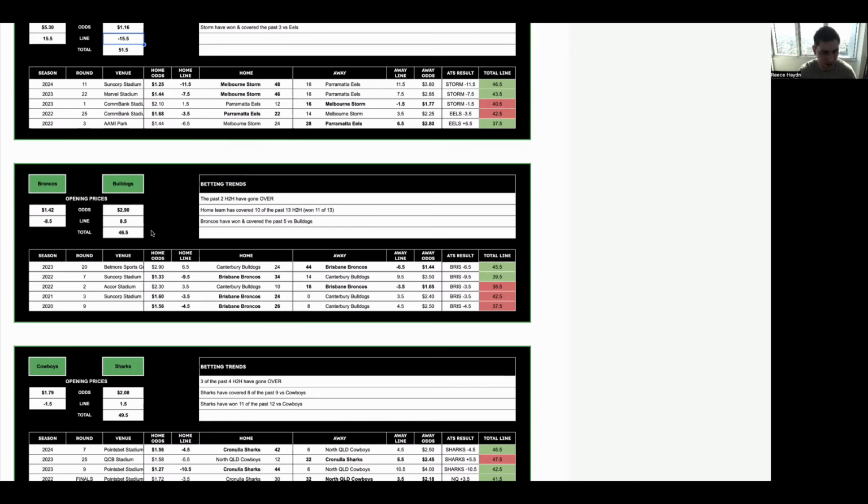The other kind of tricky thing about this matchup is, in general, Bulldogs have been a big underside this season. They are the number 2 defensive side and also concede the least tries of any opposition. And generally, you would lead that straight away towards, okay, we're going to have a low scoring game. However, the last 2 between these sides have been very high scoring, 44-24 and then 34-14.